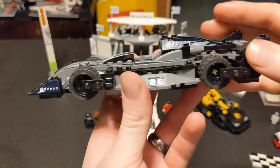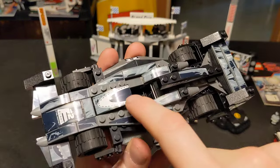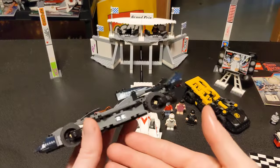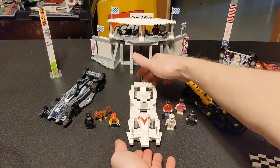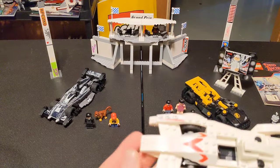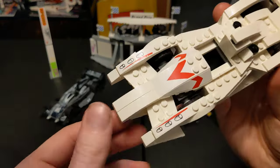But like I said, I think these came out before that piece existed. And so you can see the seam there where it's two pieces there and there. I do like this one a lot. And last but not least, the man of the hour's car. Like I said, right there, you got two pieces as opposed to having the one piece.